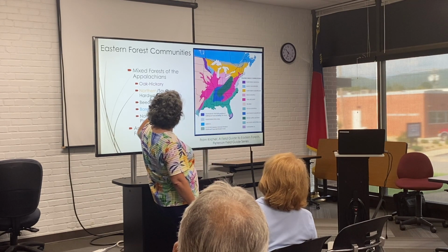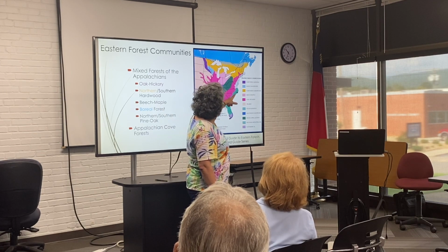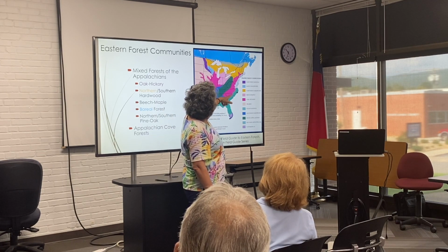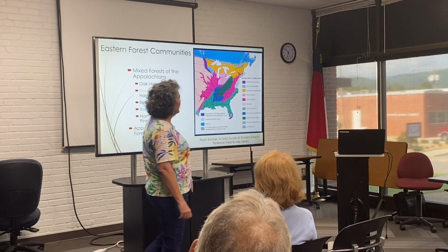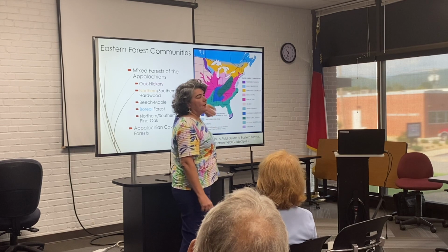Southern mixed pine oak. So that's mixed pine oak, and this is the northern extent of that mixed pine oak. Then way up here in the top, it's called the boreal forest.